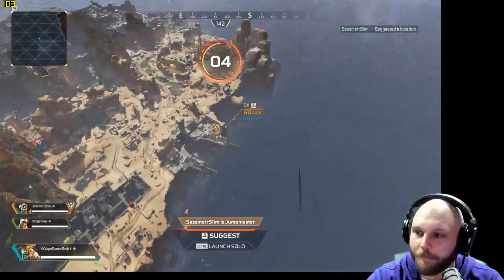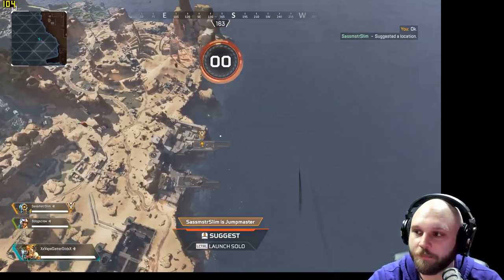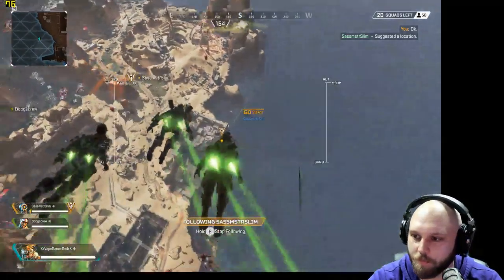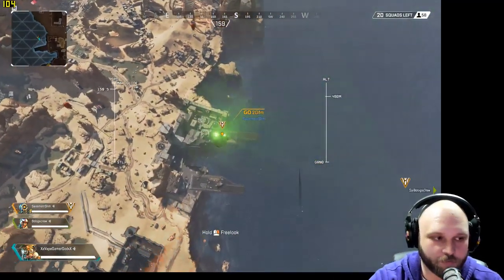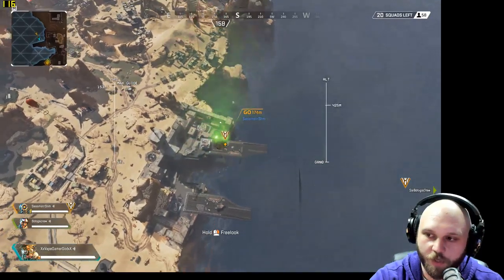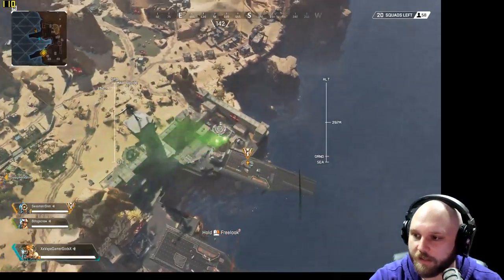This might be a good place to land. Oh, we're doing hot drops. Here we go. It's a long drop. The trick is, once you all drop as a group, you just got to solo drop it. How is that guy all the way down there? That's insane.